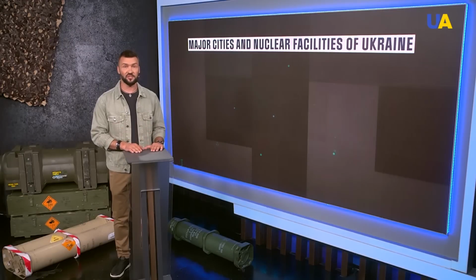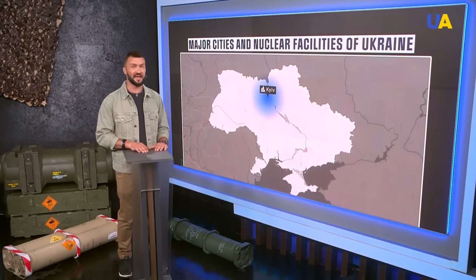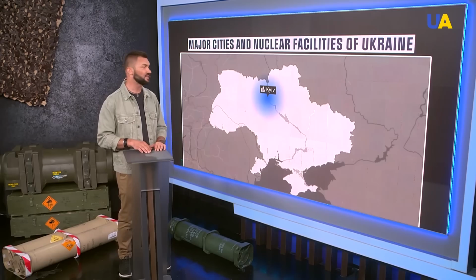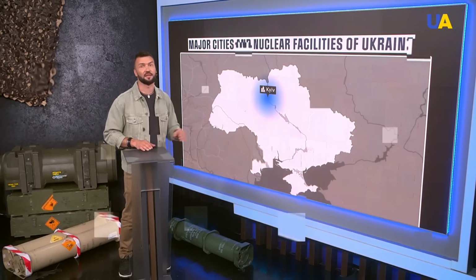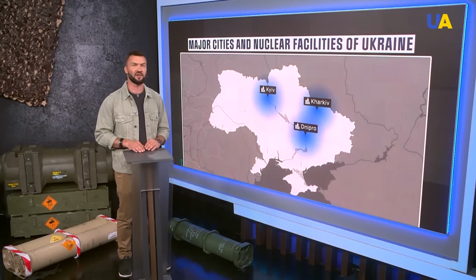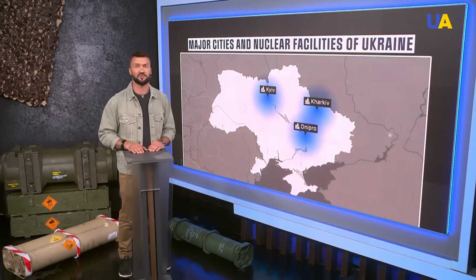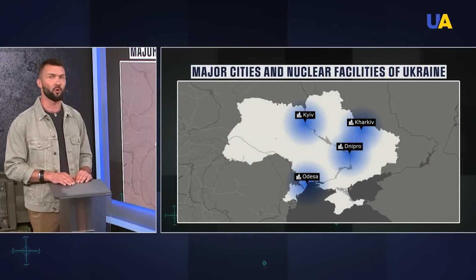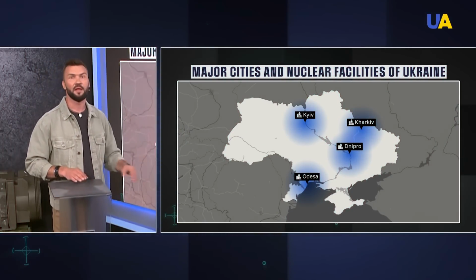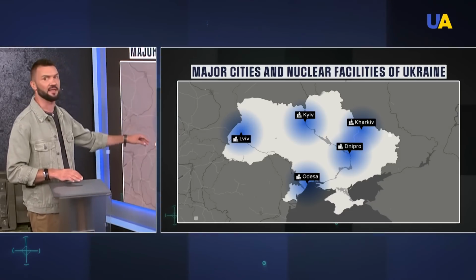In terms of major cities, the deployment of Patriot systems is crucial in protecting Kyiv, the capital and political center of Ukraine; Kharkiv, the second largest city and an important industrial and educational center; Dnipro, an industrial and economic center located in the east-central part of the country; Odessa, a major port city on the Black Sea; Lviv, a cultural and historical hub in western Ukraine.